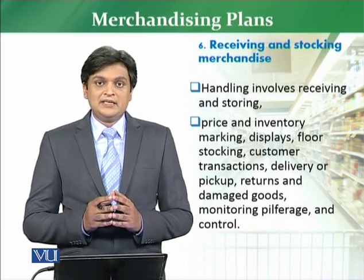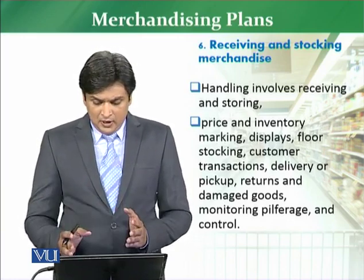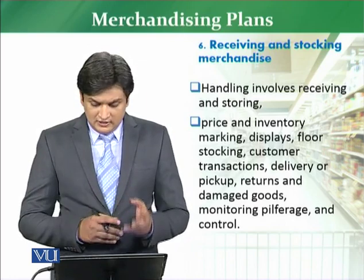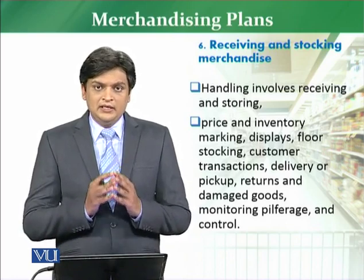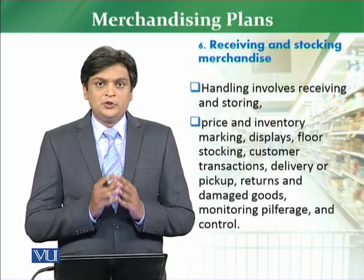Also about the price and inventory markups, about the displays, about the floor stocking, about customer handling, about customer complaints, about after sales services, about returns, about damages, about markdowns. Everything and anything is discussed normally here in this part when you are going to receive the stock.